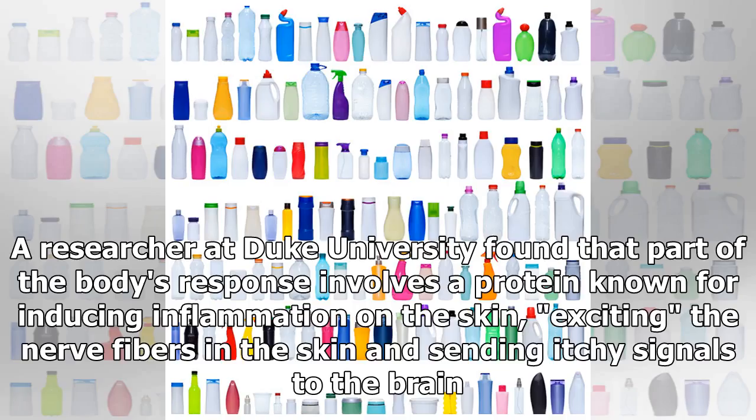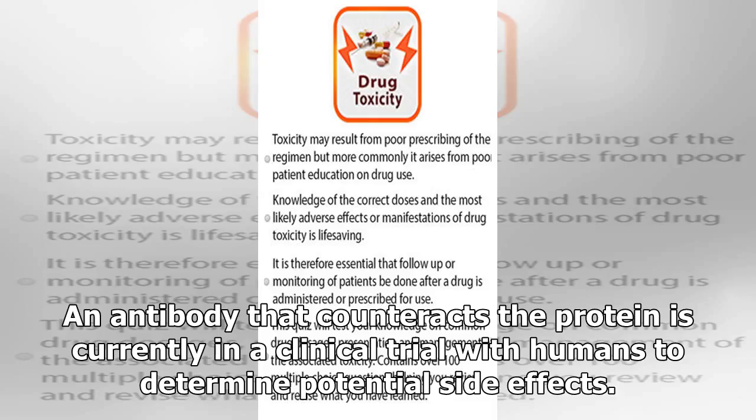A researcher at Duke University found that part of the body's response involves a protein known for inducing inflammation on the skin, exciting the nerve fibers in the skin and sending itchy signals to the brain. An antibody that counteracts the protein is currently in a clinical trial with humans to determine potential side effects.